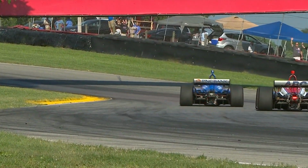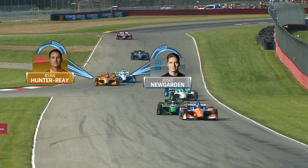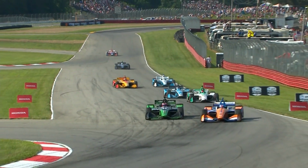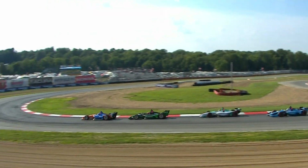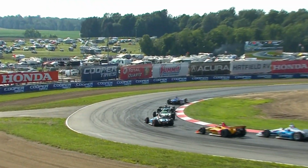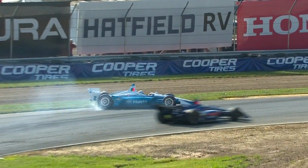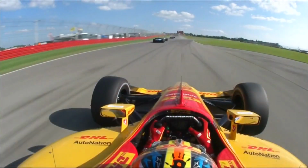But look at this, guys. I don't know why Newgarden did this when he had Rossi behind him. Hunter-Reay has already protected the inside. He's making him go on the outside. I mean, I don't know what Rosenqvist was thinking either. That was a bold move on the curb. And then Newgarden just gets really aggressive with Hunter-Reay. A real desperate move for no reason.